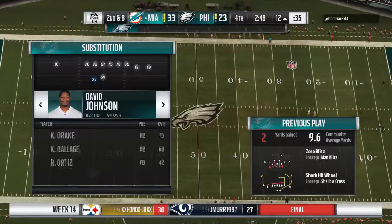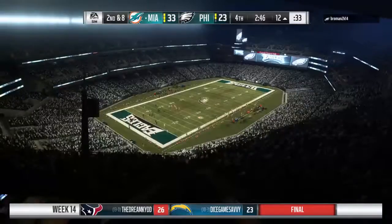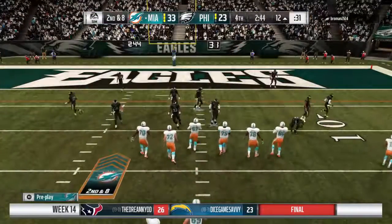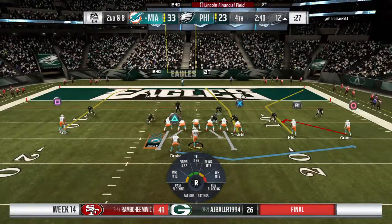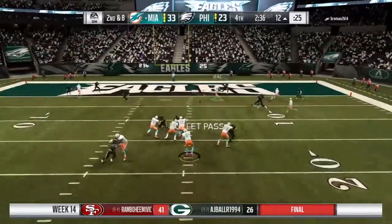It's 2nd and 8. Good throw, good catch, but I really like the route. The drag and being able to run away from defenders. Hard to stick with them for that long. Yeah, better against man than zone, because now you're running away from someone and you're not running into a defensive player in another zone.